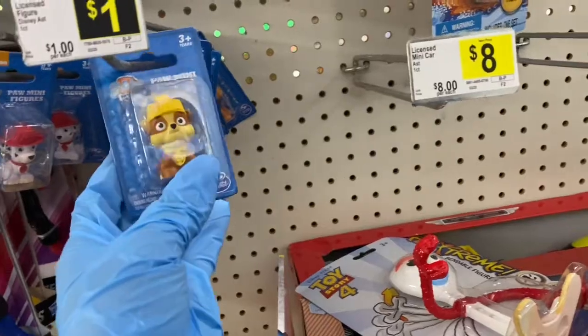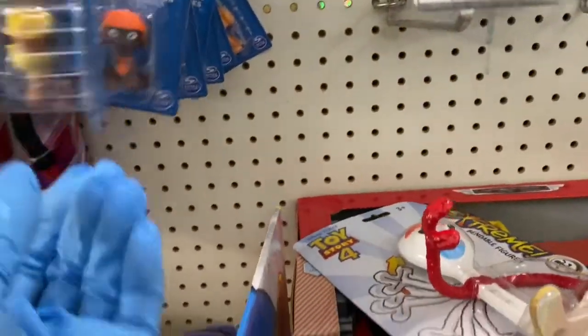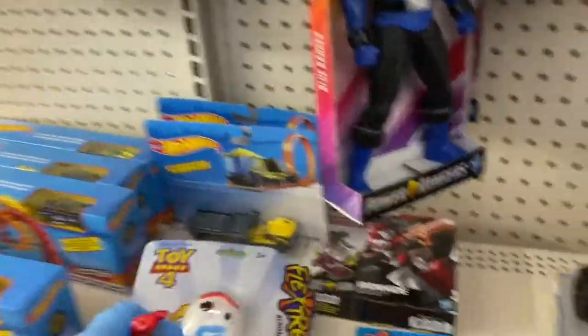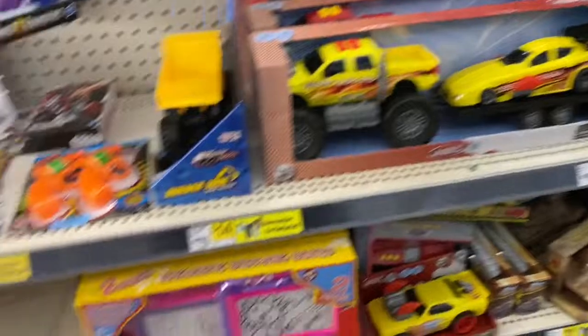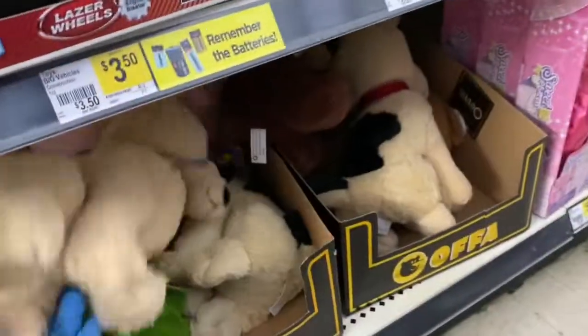Then you have the little Paw Patrol figures. These are $1, guys. Look at these. And then look, you have Forky. I absolutely love that movie. I don't have little kids, but I want to go see that movie, guys. These are like $8.50, even though they're cute. Look at these. Look at this one.